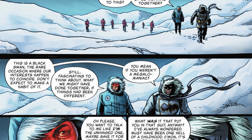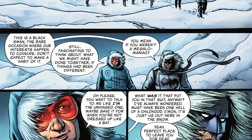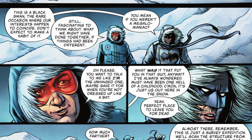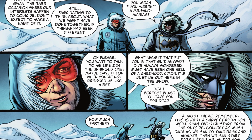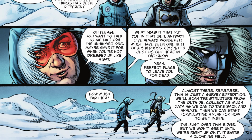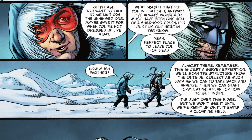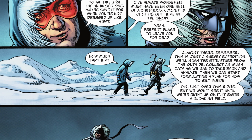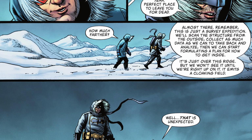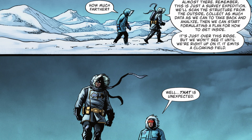Lex asks if Batman ever thought that things would come to this, but Batman thinks that it's just some black swan, a rare occasion where their interests coincide. Lex thinks that it's fascinating to think about them partnering up if things were different, and Batman knows he actually means if he wasn't a megalomaniac, but the president can't take the man who dresses as a bat seriously, wanting to know what it was that made him put on the suit, thinking that it was one hell of a childhood trauma.